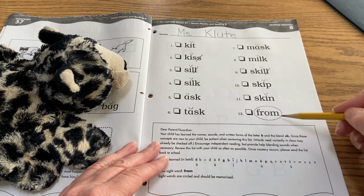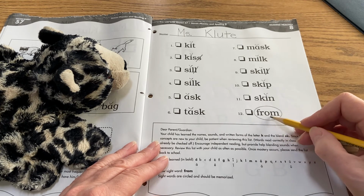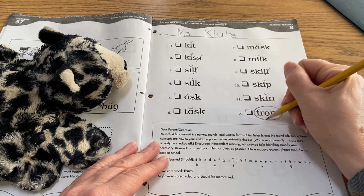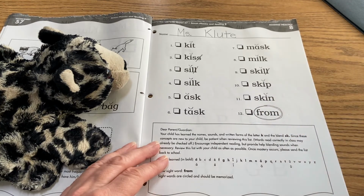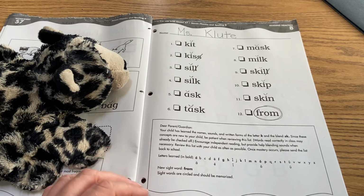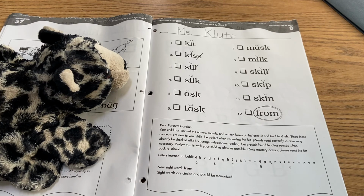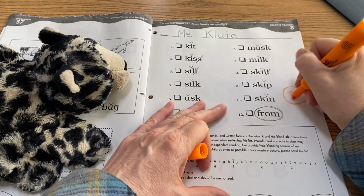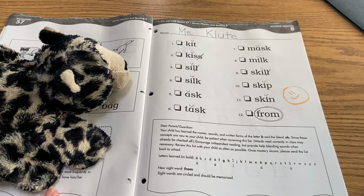And then the last one, we're going to read one of our high frequency words here, from. And from is a word you're going to be seeing a lot, especially if you're making Valentines, because the from is where you write your name next to it, right? So everybody knows, all your friends know which Valentines are from you. Okay, we're going to go ahead and give ourselves an exit ticket right here. We finished this page. Thank you for helping me code your phonics words today, boys and girls.